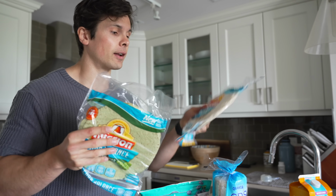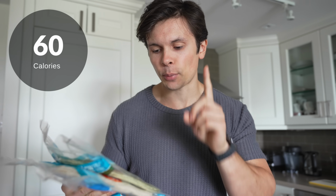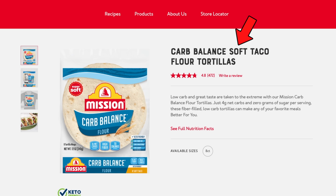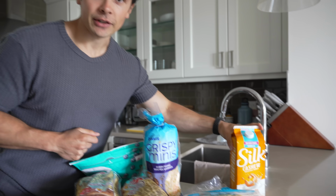I don't know if you can get them in Canada, but these Carb Balance Mission tortilla wraps, the macros are insane. So 60 calories per one with 6 grams of protein. They advertise it as super soft, but it has the opposite effect on me. And of course, rice cakes, one of many cakes in my life and the only one that does provide me some carbs. And then last but not least, some cashew milk.